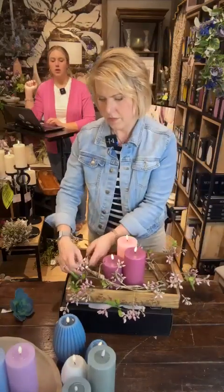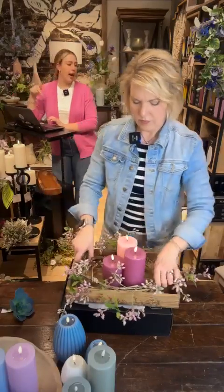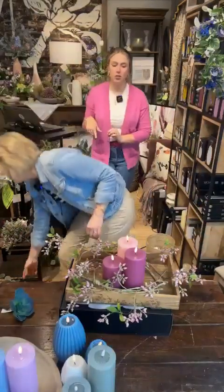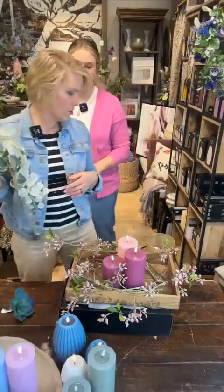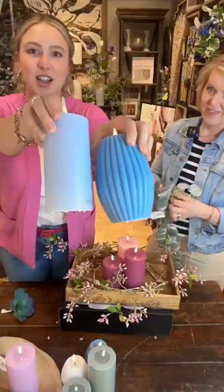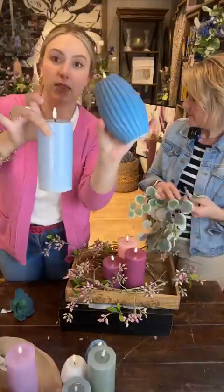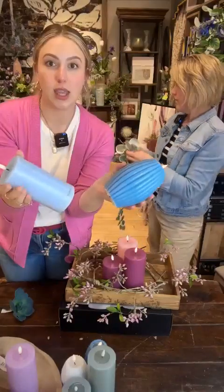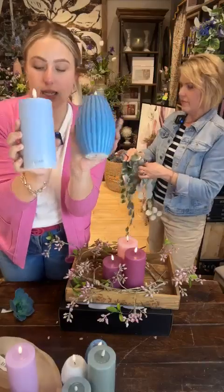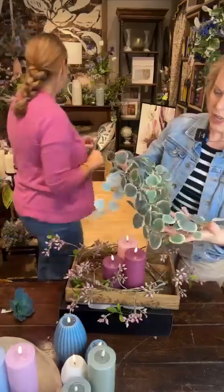Oh my gosh, I love that candle combo. That's cute. If you have the ice blue candles already, the dust candles that we got in would also be another fun combination. These two colors are really pretty together. If you already got the ones in this shape, but this color is now sold out, we can't get it back in at the moment. You can add the dust to it in a different size. Really, really pretty. So I'm going to take this henna bush.